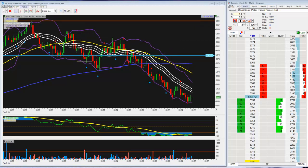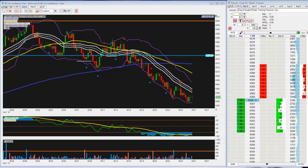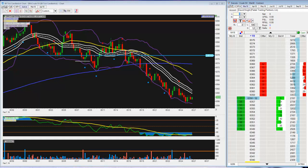I've set up for a 9p target today, which is 196 ticks. Obviously, I'll take a lot less. And 2/3 R is 12, so that will be 11.9. So I'm going, 3 losses in a row is minus 36.